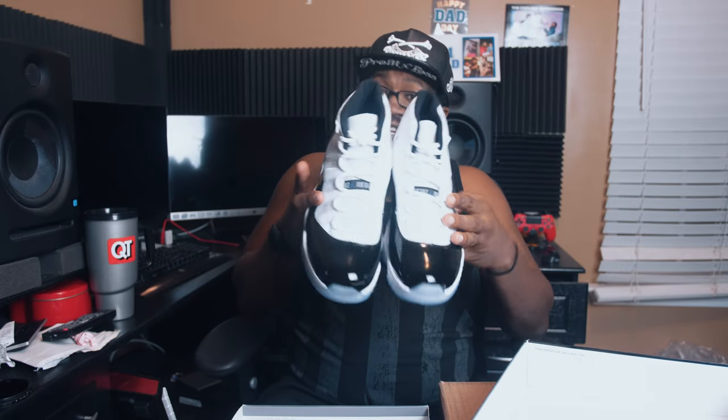So it's crazy that people be getting bodied over these in the past. Hopefully not this time around. I saw there were a few locations that were going crazy, where people were lining up trying to get them and everything. But it's crazy what people go through for some shoes. But these, they are fire though.